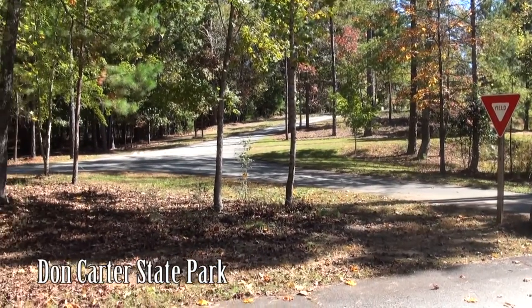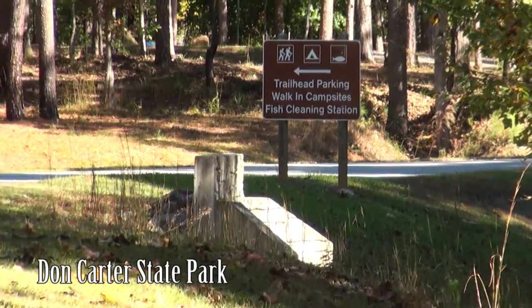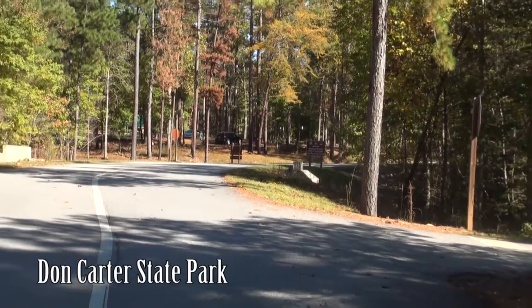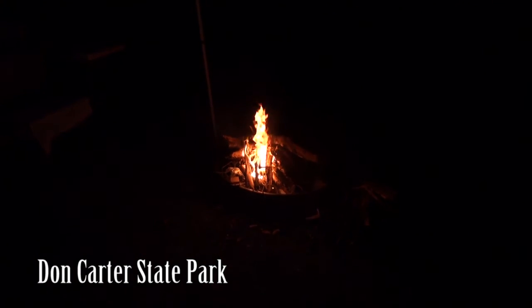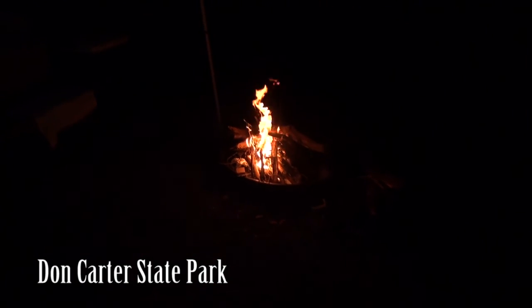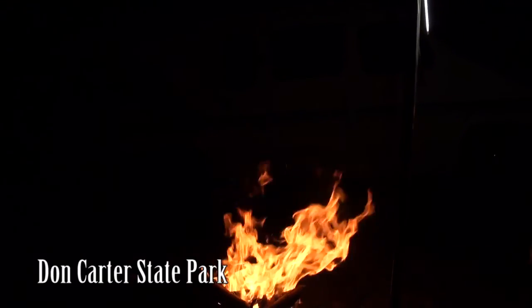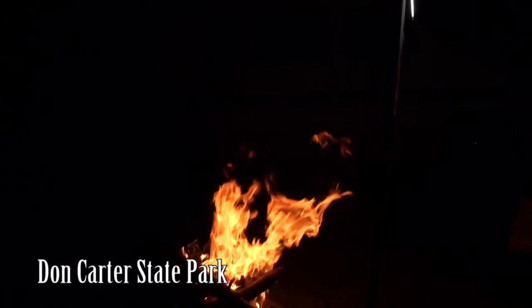This is Don Carter State Park up here. As I was saying, this is north of Gainesville, about, I would say, 10 miles north of Gainesville. Here at the Don Carter campground, just north of Gainesville. Nothing like a good fire at night to kind of warm you up on a cold night. It'll definitely keep you warm on a cold afternoon in October.